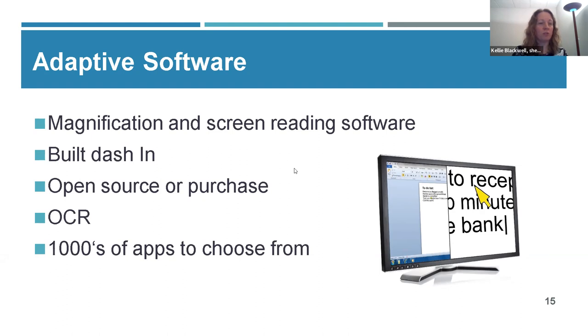So for example, JAWS, the screen reader that I use, if I get an email, let's say it has a PDF that is not made accessible right out of the gate, I can then use the built-in OCR technology for JAWS and go through and have JAWS then read that for me. With OCR technology, it's not always going to be 100% accurate, but it often comes very close. And we're going to be talking quite a bit about OCR in the slides moving forward. So are there any questions before we move on? Okay, I'll go ahead and move to the next slide.